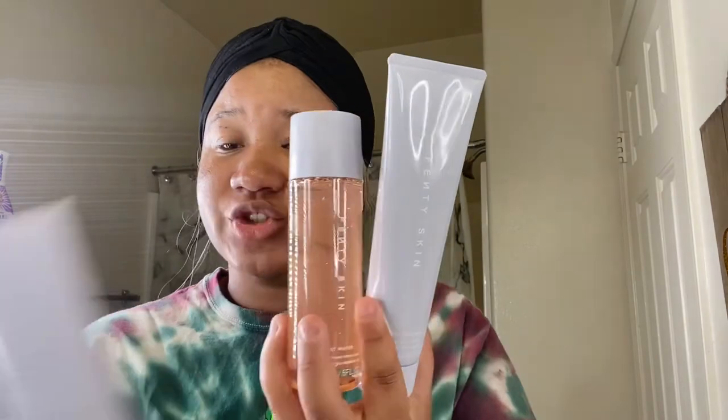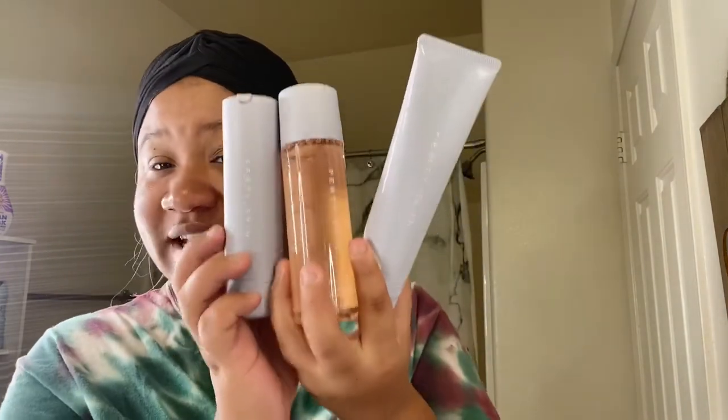I love how simple it is. It is a three-step routine, three-step process. If you don't have time to do all the extensive and extra stuff, this is great. I'm a skincare junkie, so I do it anyways, but I love how simple this is. Like, boom, boom, boom, three steps, that's it. It makes it so much easier when you're just ordering. You're like, there's three things, let me get them all, I'm done.